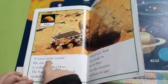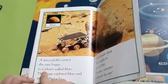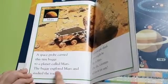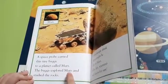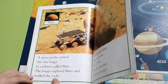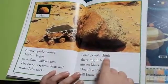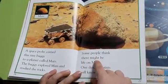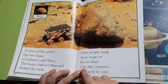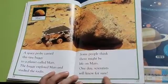A space probe carried this tiny buggy to a planet called Mars. A buggy explored Mars and studied the rocks. Some people think there might be life on Mars. One day scientists will know for sure.